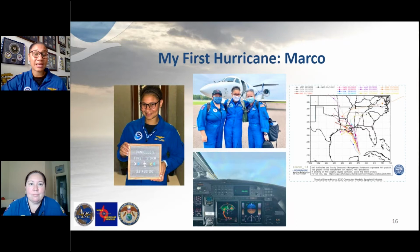So for my in-flight experience, overall, it was oddly calm. Most people, when they think of flying into hurricanes, expect it to be what the P3s would experience, you know, lower to the ground, flying through the eye, and just things bouncing everywhere. But it was calmer than I'd expected. Now, don't get me wrong, there was definitely turbulence, and I had some pucker factor moments, if you will. But overall, not as crazy.